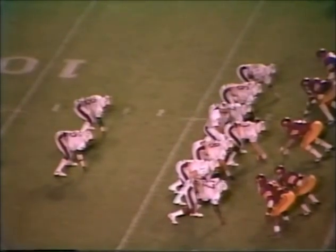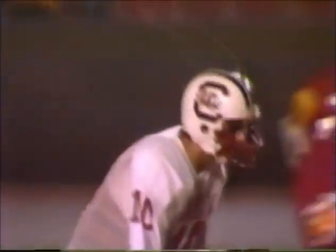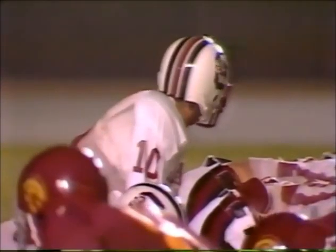Mike Walden and Mike Garrett from the Coliseum. Second game for the Trojans this year after the 20-17 opening season victory over Tennessee a week ago. The last time the Trojans lost in football was to Arizona State. That was back in October of 78. 20-7 back in Tempe.